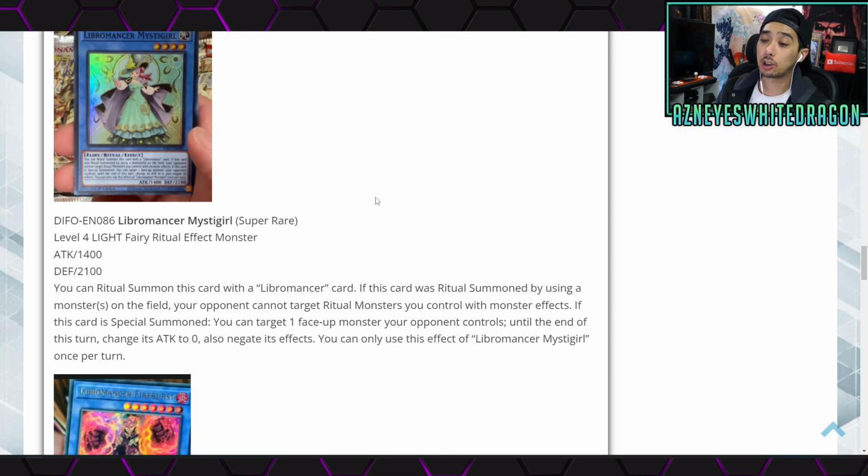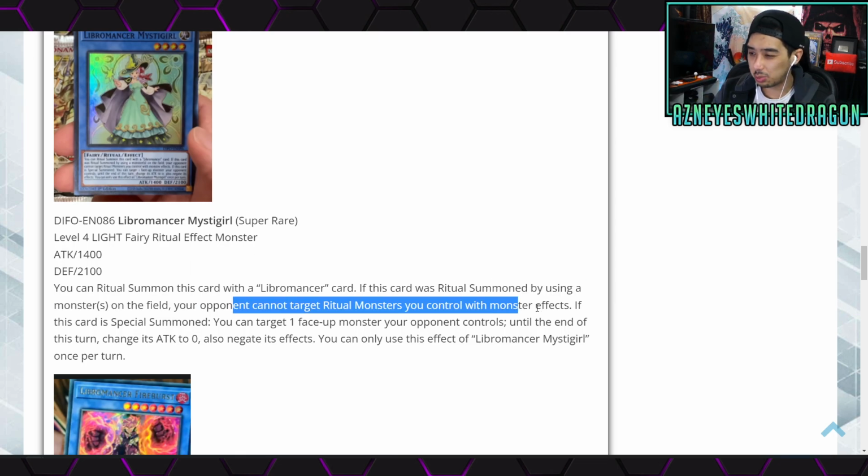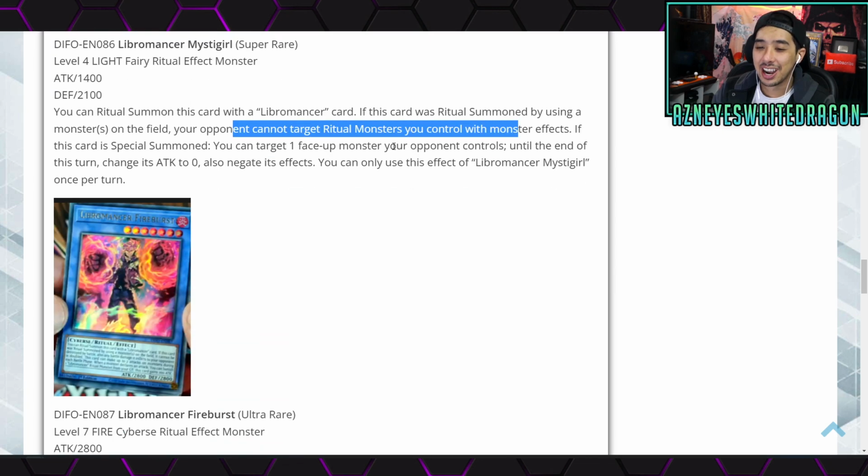And it says you can ritual summon this card with a Libromancer card. If this card was ritual summoned by using the effects of monsters on the field, your opponent cannot target ritual monsters you control with monster effects. If this card is special summoned, you get to target one face-up monster your opponent controls until the end of this turn. Changes its attack to 0, also negates effects. You can only use this effect of Libromancer Mystic Girl once per turn. Okay. I mean, this effect could maybe be used, but it's only specifically monster effects. Still relatively one of the better ones, but I don't know if people are going to be super excited about this card. All right, let's check out the rest of the stuff.